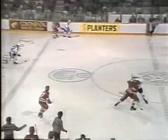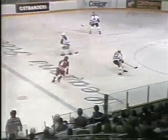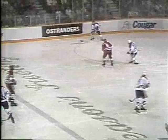Gerasimov for the Soviet Union. Break wide over the stick of Vasiliev. Up to center ice, play again. A little ragged at this stage. Given away to Messier. Messier, as they call the offside right there. Close call at the Soviet blue line.